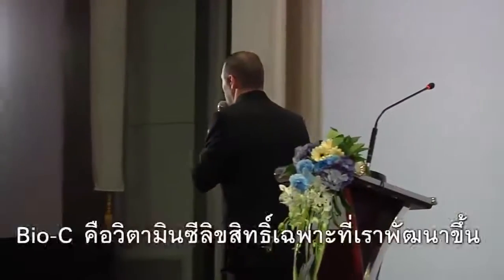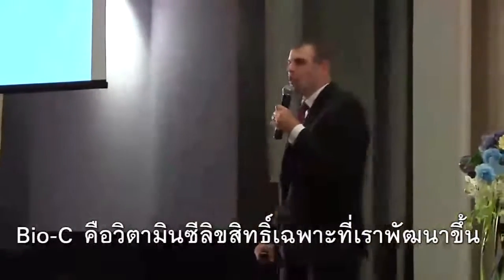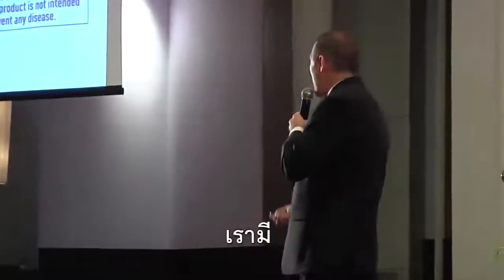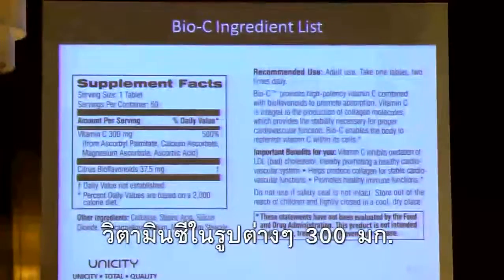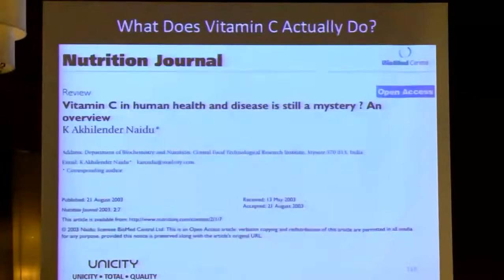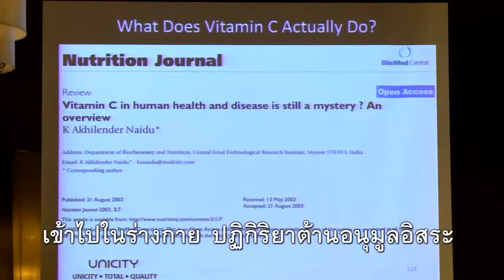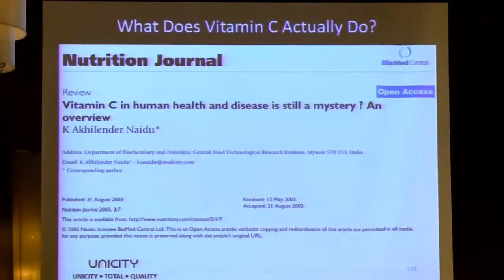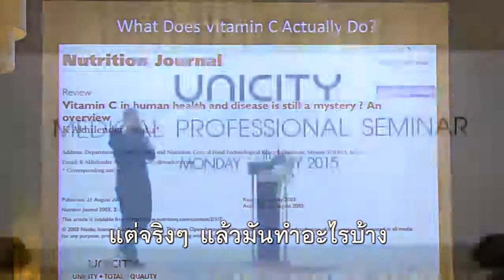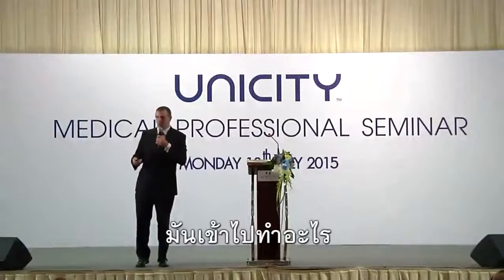BioC. BioC is a proprietary vitamin C formulation we developed. Vitamin C is a great antioxidant. We all know that, right? We have 300 milligrams of different forms of vitamin C, and then we have some citrus bioflavonoids here. Although, vitamin C, yes, it's an antioxidant, but when you throw vitamin C into the body, what does the antioxidant activity do? It goes down. It's not that great of an antioxidant in the body, so what is it actually doing?